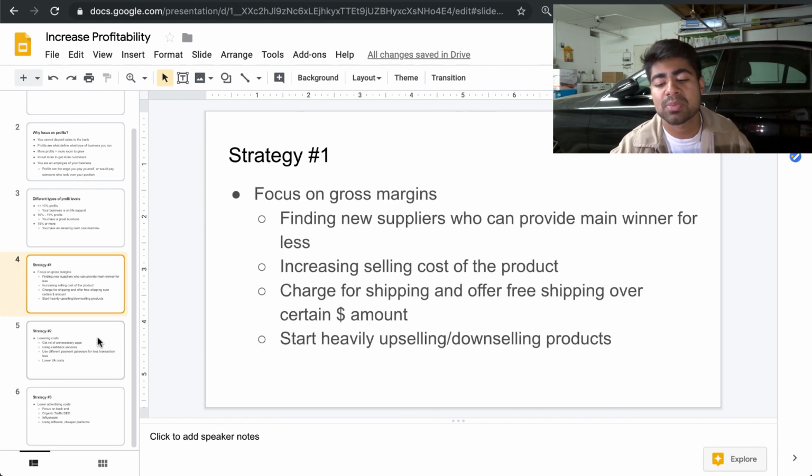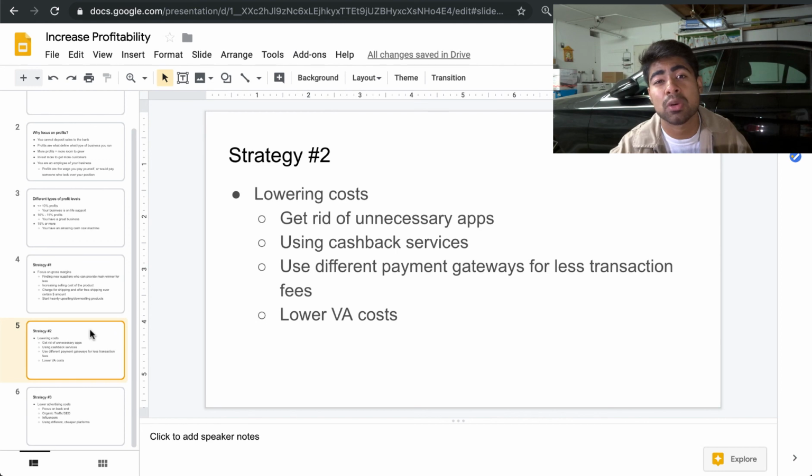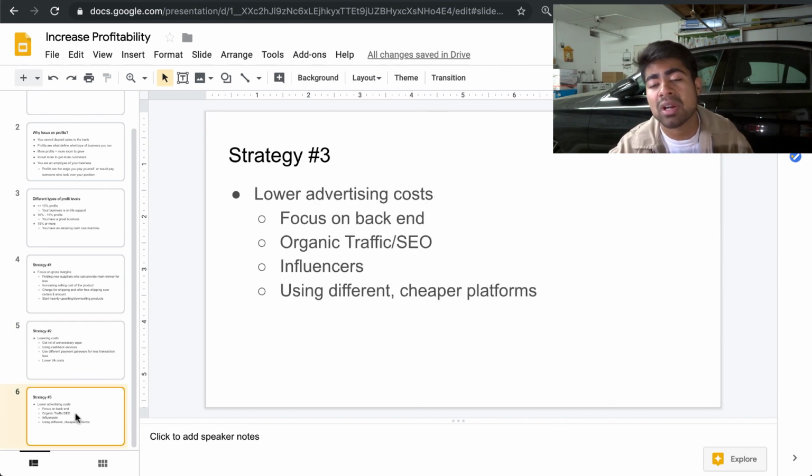But these are the specific 3 strategies. Again, strategy number 1, focus on the gross margins, followed by strategy number 2, which is lowering the cost of running your business. And that's finally followed by focusing more on the advertising aspect, which is lowering the advertising cost.